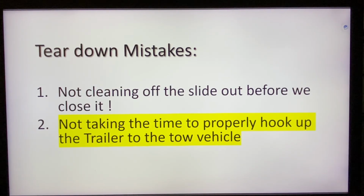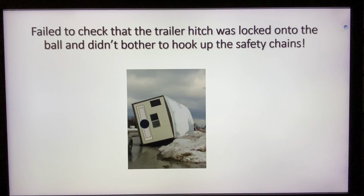Teardown mistakes. Number 2, not taking the time to properly hook up the trailer to tow the vehicle. This can happen if you get distracted, but the results can certainly be catastrophic. The safety chains need to be in place. You need to be plugged in on the electrics, and you need to make sure that the hitch is securely in place and locked onto the ball of your tow vehicle. If you don't, this can lead to not only a severe accident, but potential death.